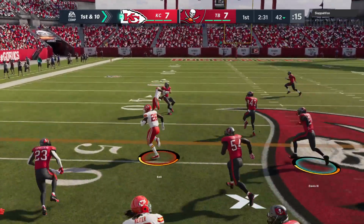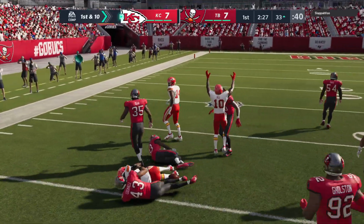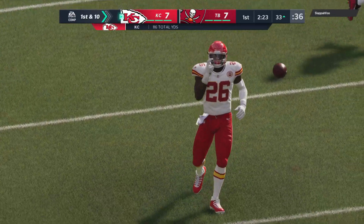Here's the first carry for Le'Veon Bell. Now he's going to get this all the way down inside the 35. Good yardage as he rumbles for 24 and a first.